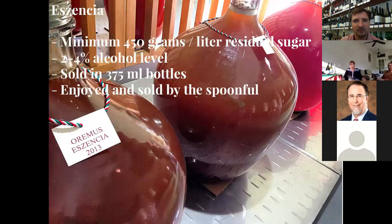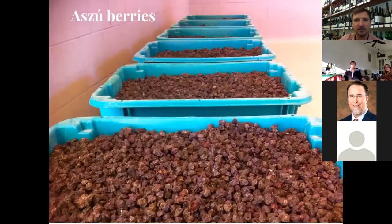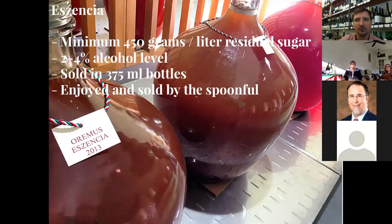And I haven't talked about Essentia. This is probably the most expensive wine in the world, if we can call it wine. This is the natural drippings from the shriveled berries. So they put these shriveled berries in a tank with a perforated bottom, and whatever flows out naturally by its own weight will be collected into a barrel, a tiny 110 liter barrel. After a few years, they will put them in a container like this.